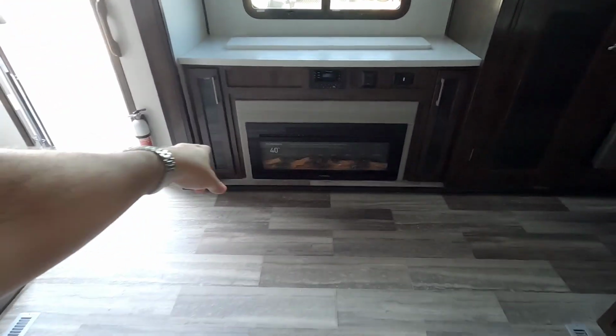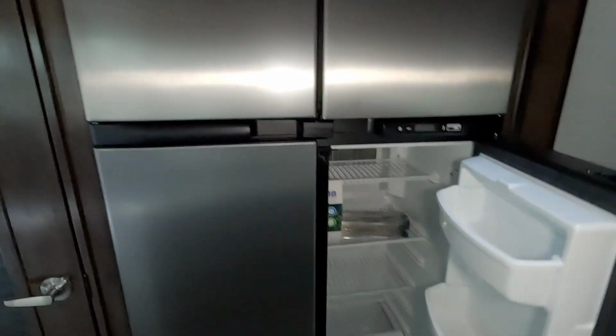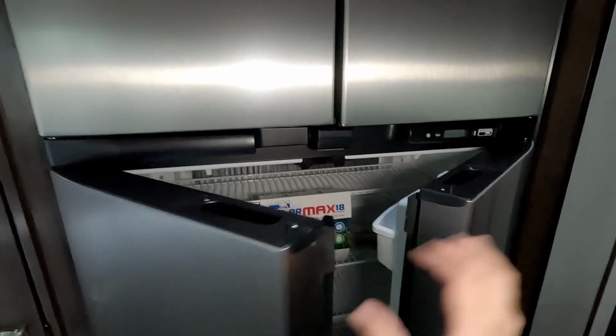Nice panoramic fireplace, 40-inch, and again, you have a televator here, theater seating right there. Coming over here, so you have a really good-sized pantry here in the kitchen space. Huge pantry. I mean, one of the largest pantries I've seen. Very, very nice. Let's turn some light on. You have arguably the largest gas-electric refrigerator offered in an RV. This thing is huge. It is the Norcold Polar Max, 18 cubic feet of space.